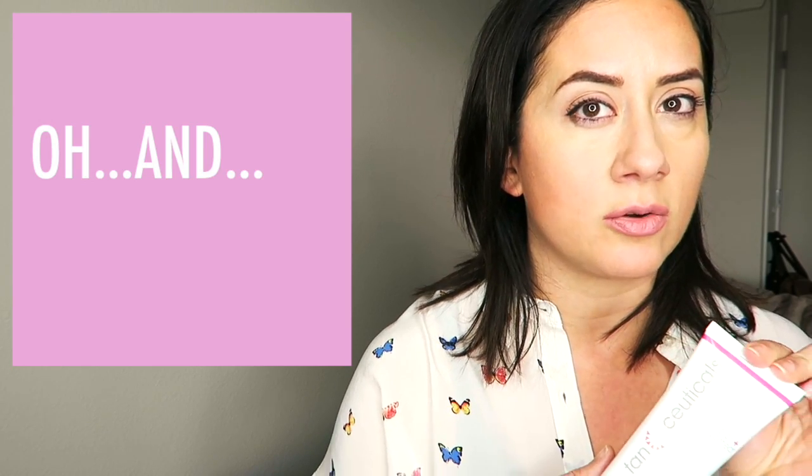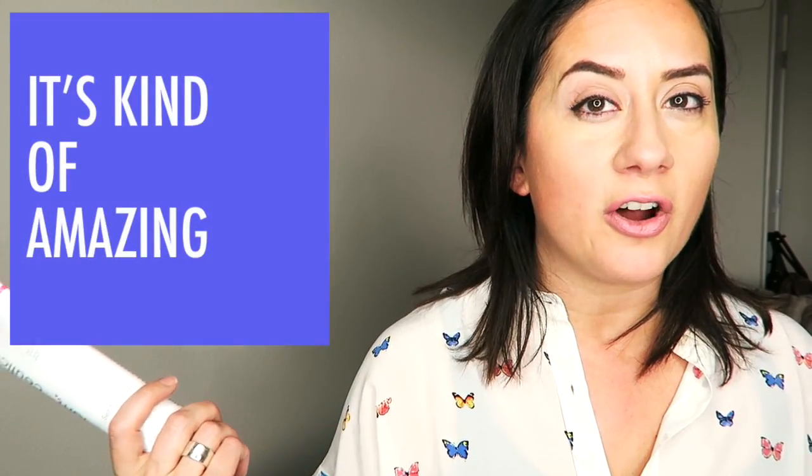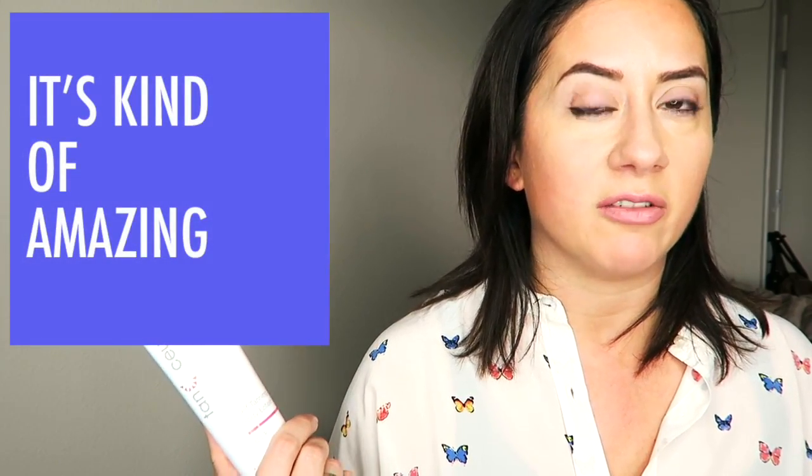It's cruelty free. It's not 100% clean, ladies, so just know that. Do your research, check out the ingredients, go to ewg.org. But all in all, I'm a huge fan. This is my new favorite self-tanning lotion.